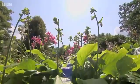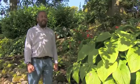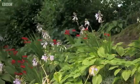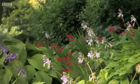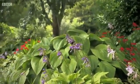I love hostas because they're pretty robust, and it's the first plant that I grew, and I chopped it in half and it survived. I had 2 bits. And then I came across a group that were fragrant, and I thought, wow, that's double whammy. Even if you get shredded leaves, you're going to get a really nice flower.